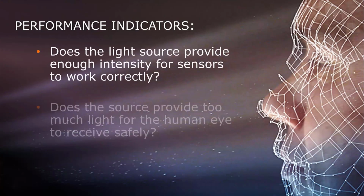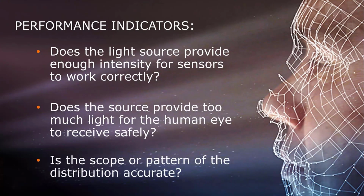So when we look at performance indicators, we want to understand things like, does the light source provide enough intensity for the sensors to work correctly? Does the source provide too much light for the human eye to receive safely? And then, of course, is the scope or the pattern of the distribution generally accurate?